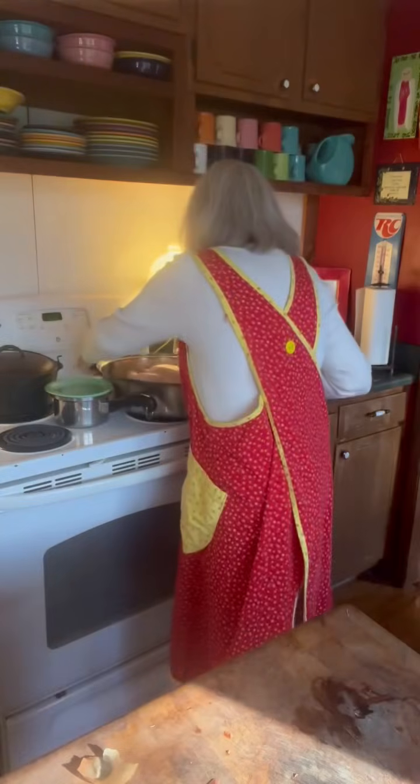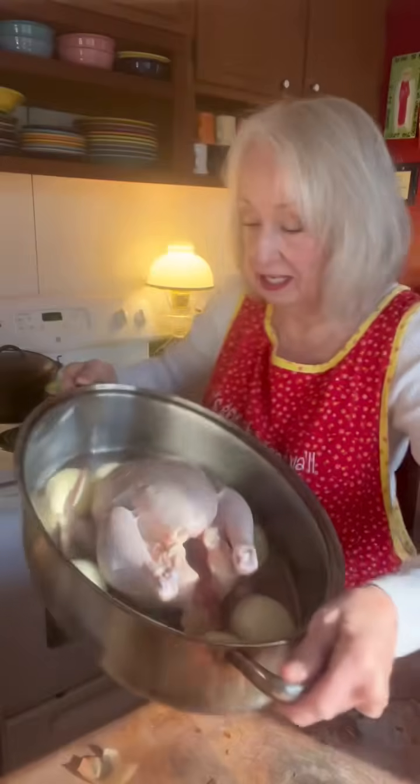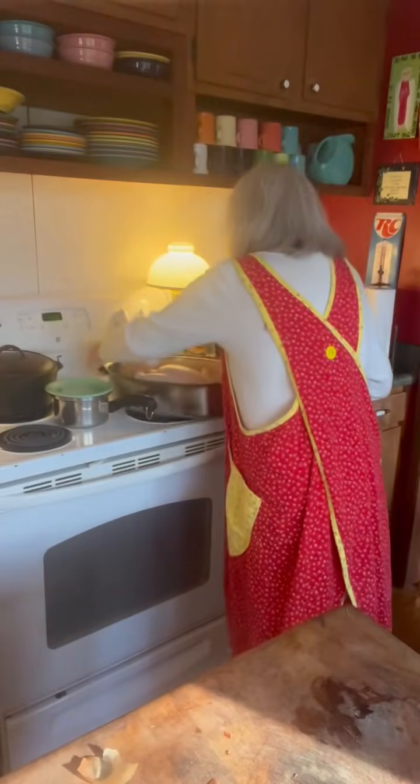Okay, I've got the onions done. I want you to see. Got them all placed around. Woo! I love one-pot meals.